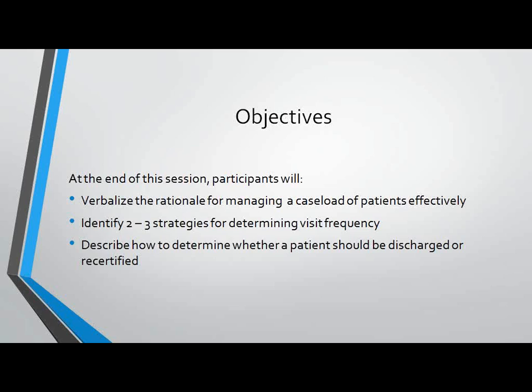And finally, at the end of the session, participants will describe how to determine whether a patient should be discharged or recertified. And that's really important nowadays in terms of trying to decipher what we do to best meet the needs of the patient, especially in light of all of the intense scrutiny now from the Medicare administrative contractors and CMS. So as I said, keep these objectives in mind and be sure to complete your evaluation at the end of the segment.